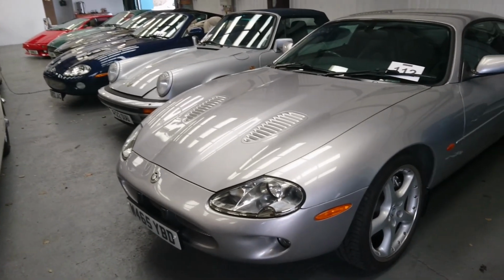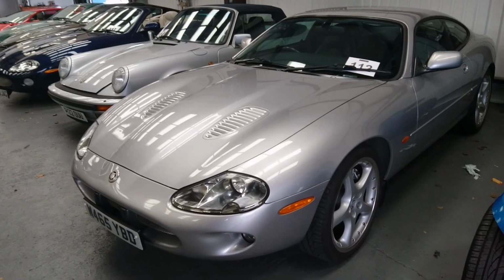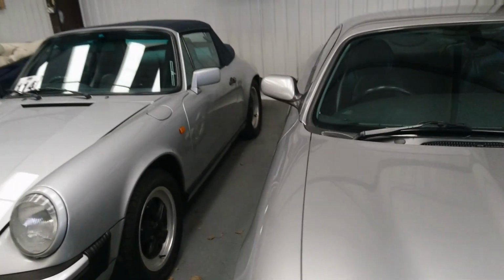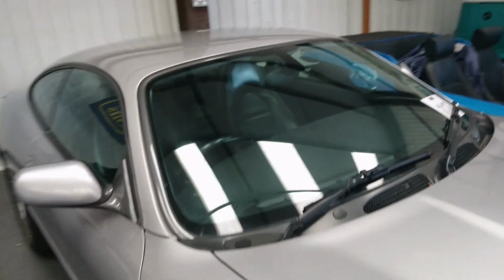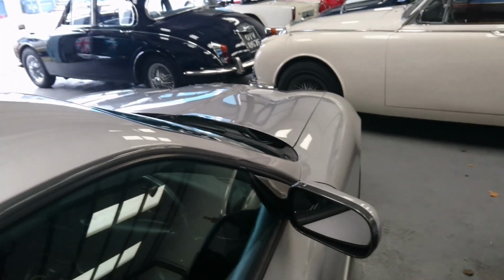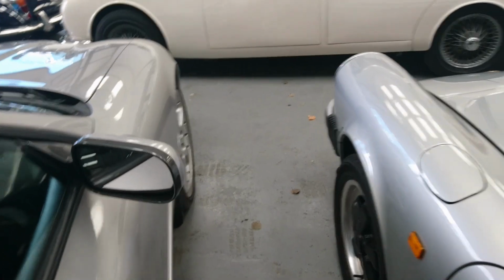So it's a fair bit more expensive than the XK8 convertible. But there's probably a reason for that, all this extra power. Yeah, they are quite powerful. The MOT on this goes for over a year, which is good. Let's have a look inside this one.